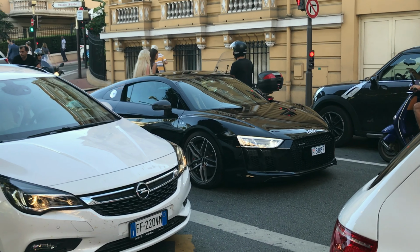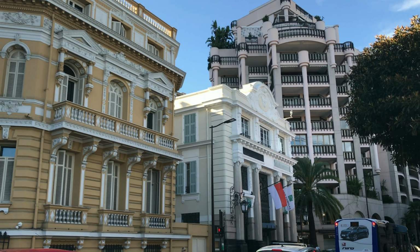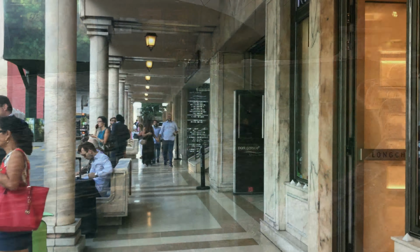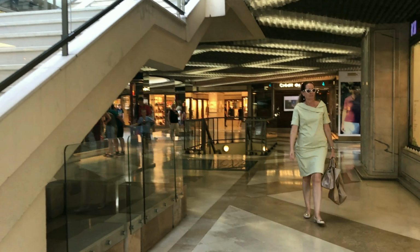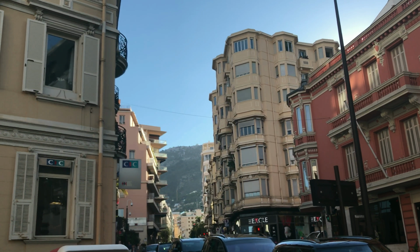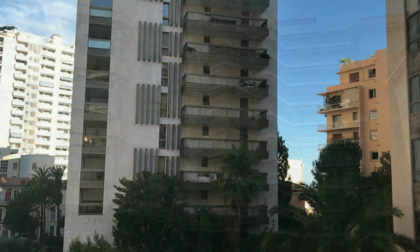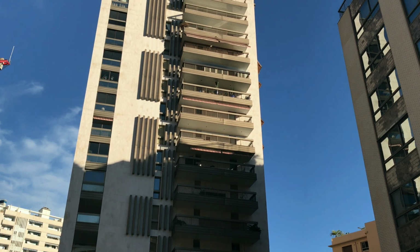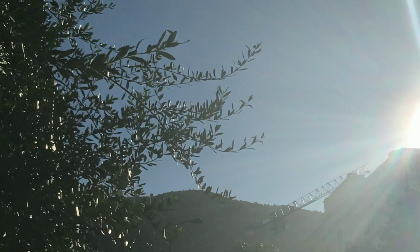Brand new R8, the new model. Love the R8. Look at this place. In the center of Monaco. Park Place. Wanna look in here? Let's have a look, man. Yep. Whole world is crazy. After coming here, it's just like, yeah, wow. Big balconies at this condo. Only penthouses here. It looks like one unit per floor. Very hard to see as the light is blinding. And I'm just trying to get in the shade at the moment.